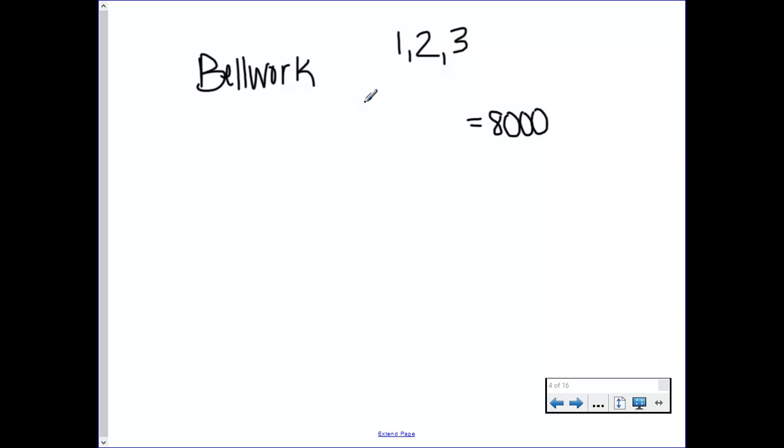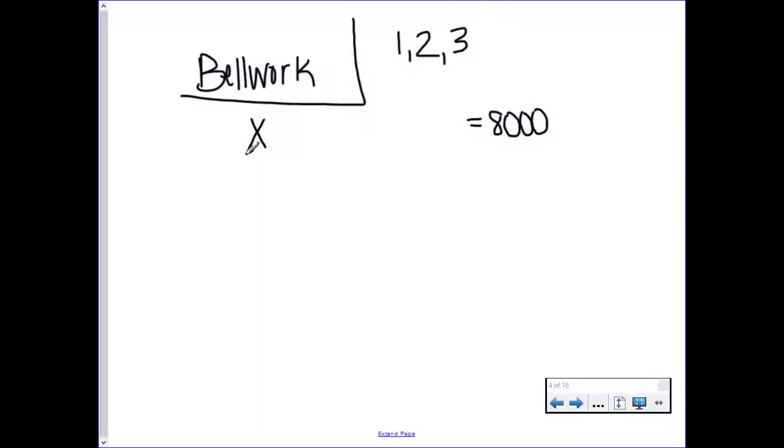So when we're trying to come up with our bell work for today, we know it's going to equal 8,000, but we have to figure out what the 3 consecutive integers are. In math, when you don't know something, you use a letter. The first consecutive number we're going to use is x, because we don't know what number they're talking about. When we don't know something in math, we use a letter.